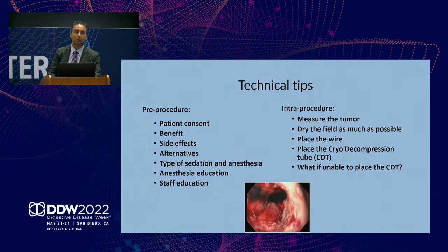If the patient is not being intubated, sometimes the cryogen will displace oxygen from the upper airways, so you can have mild hypoxemia.